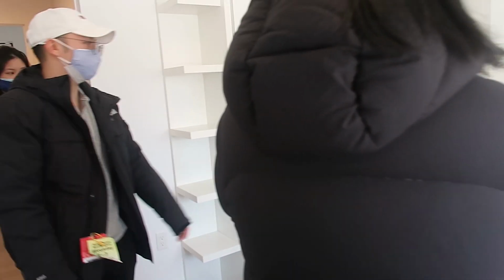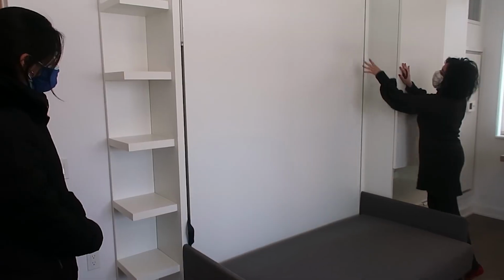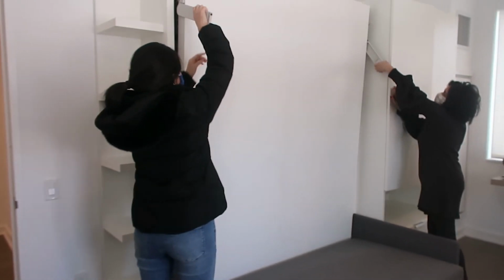Are we allowed to attempt to pull the bed out? Can someone grab the other leg here? And then we're going to pull down.